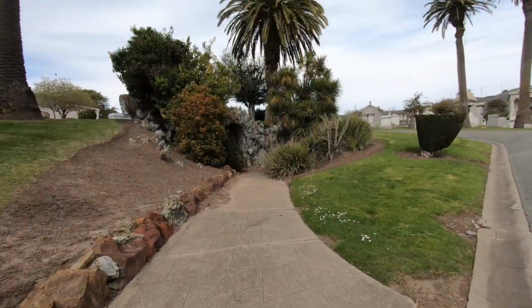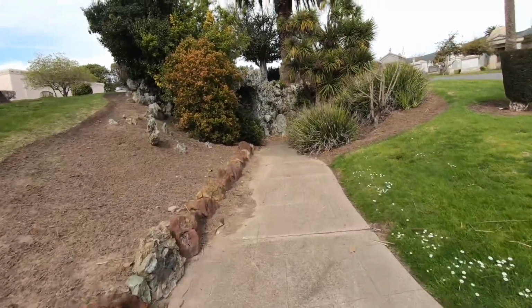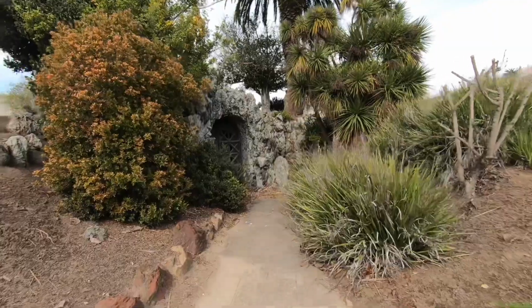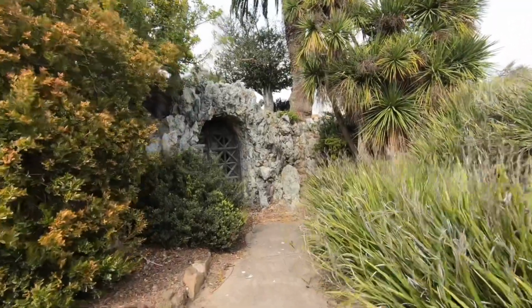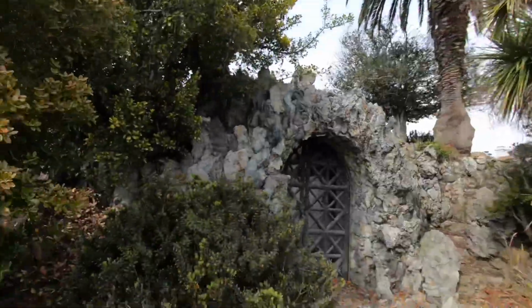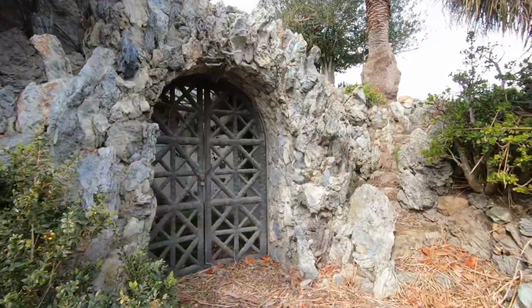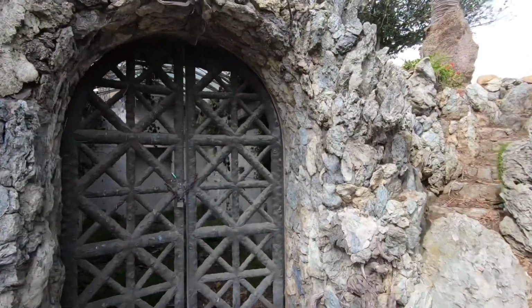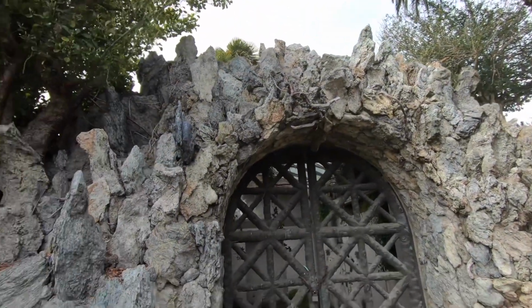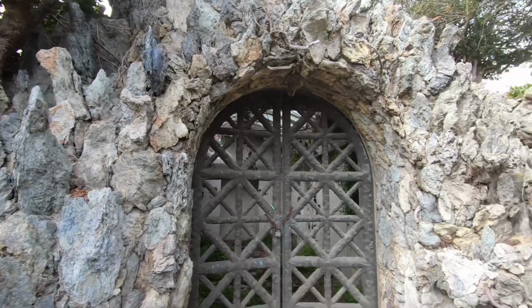One more look at the walk up the path here. I've been in this place before. Before I actually found this place a while back, I'd been in the cemetery several times and I never knew it was here behind all this shrubbery and trees and everything. The spot that time forgot, almost, right?